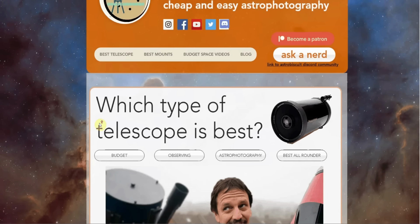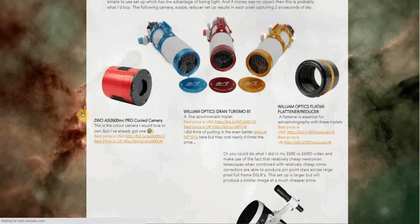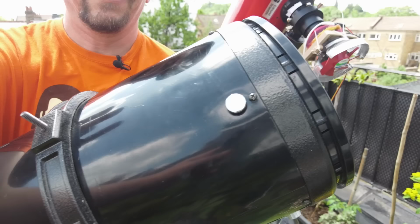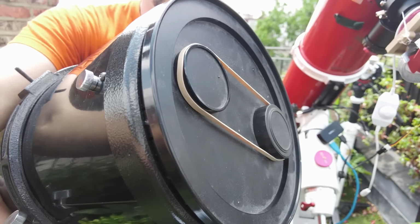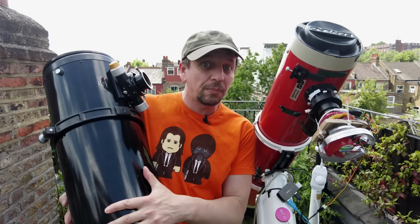And if you want to find out what kind of level you need to be at and what kind of kit you need to join in, then please check out my website. And don't be fooled, the sharpest telescopes aren't necessarily the most expensive. So links below for an 8-inch f4 or even a 10-inch f4 would be amazing.